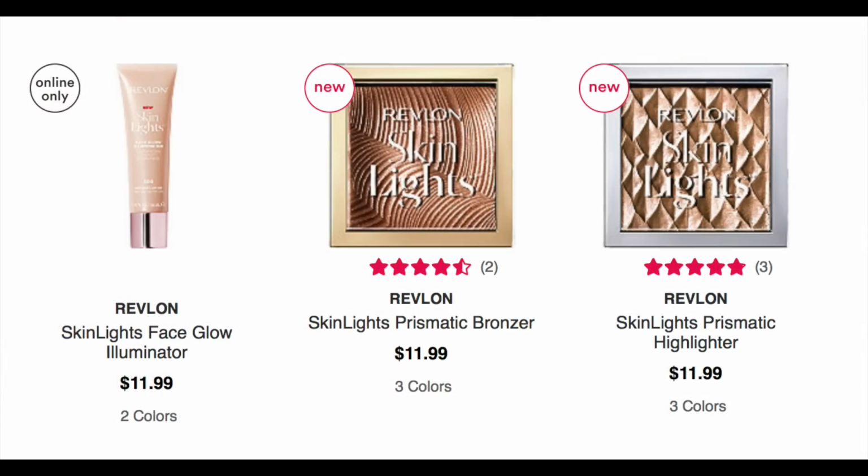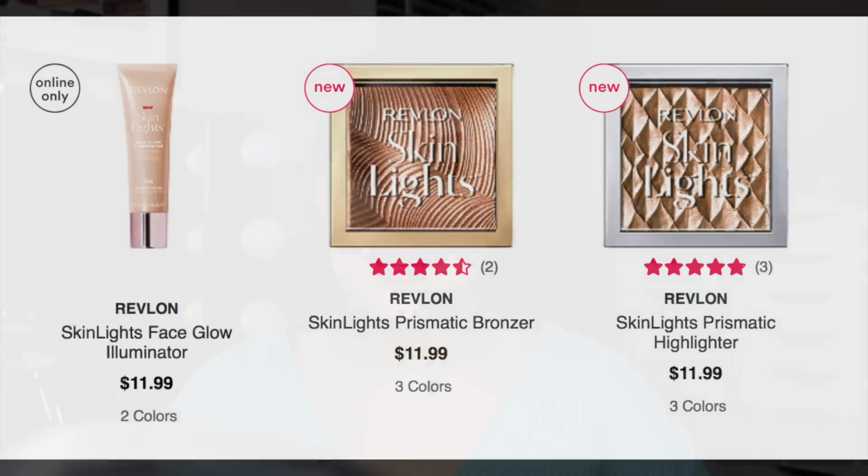illuminators and different things. And here I see on Ulta's website, they've got 3 shades of the Skin Lights Prismatic Highlighters. They also have a take on bronzer that may be kind of like a glowy bronzer. And then the Face Glow Illuminator comes in 2 colors. And so that's going to be your glowy liquid highlighter mixer type product. There are a lot of brands that have that type of thing.